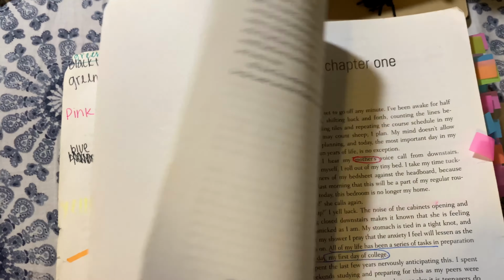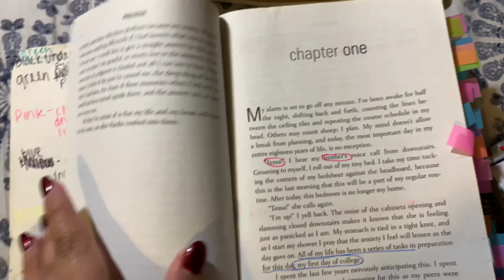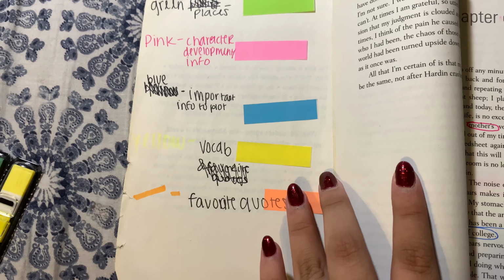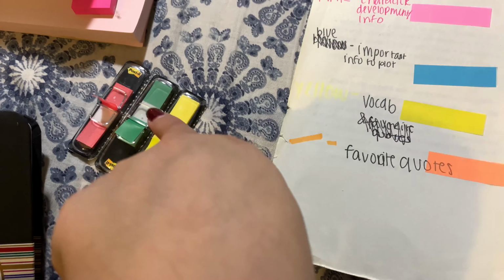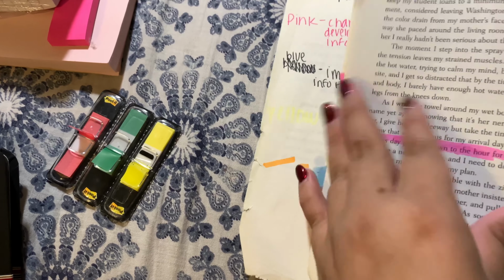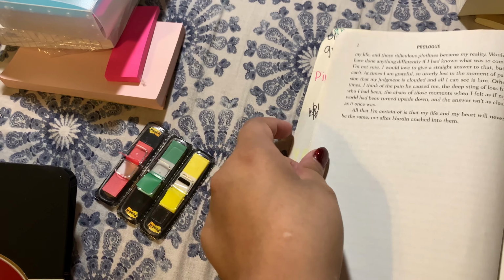So yeah, this is chapter 1. And I was getting at the fact that I started this a long time ago because I don't have the same stickies. One thing I love to do is have stickies and highlighters and all this stuff, but I don't have the same stickies, but that is something I love to keep.